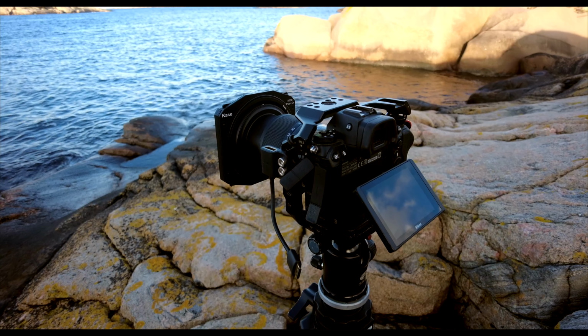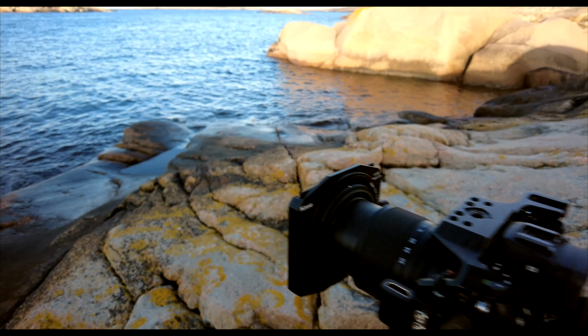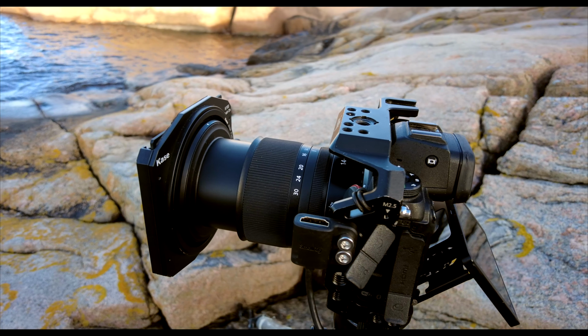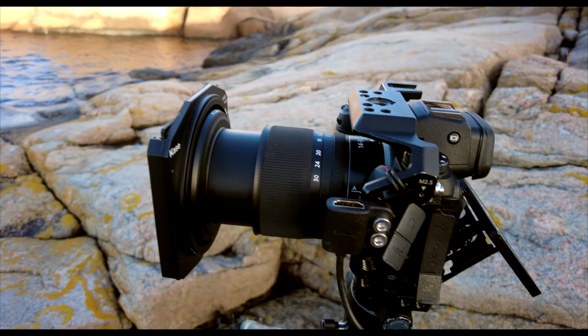And I use the Nikon Z6II camera with a 14 to 30 millimeter f4 wide angle zoom lens.